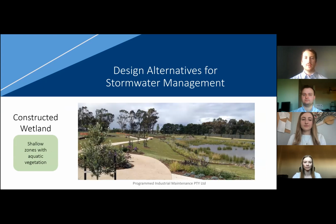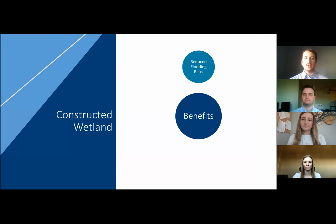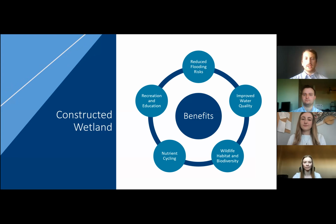Lastly, a constructed wetland was investigated, which has fluctuating water levels with the addition of shallow marshes, making it a suitable environment for the growth of aquatic and semi-aquatic plants. The constructed wetland was chosen as the design as it best addressed the project objectives. Benefits of a constructed wetland include reduced flooding risks, improved water quality, wildlife habitat and biodiversity, nutrient cycling, and recreation and education.